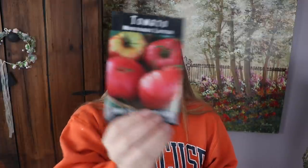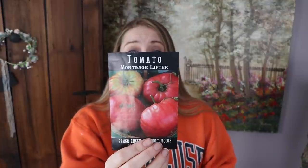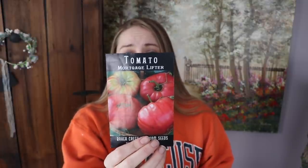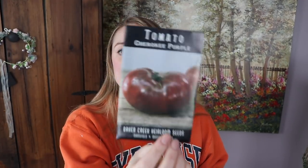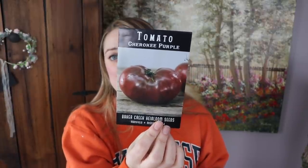Okay, so the next thing I have on my list is Mortgage Lifter. These are huge 1 pound pink fruits with delicious sweet taste, produces like mad. Ooh, okay, we have Cherokee Purple. I'm a huge fan of the dark colored tomatoes. They are so beautiful. I grew a few of them this last year. I'll get to those in a minute because I'm gonna go over all my old seeds too.